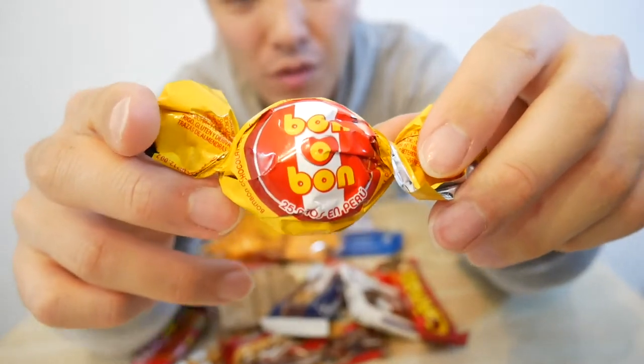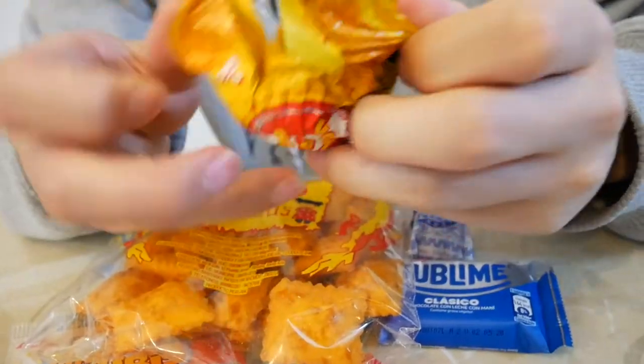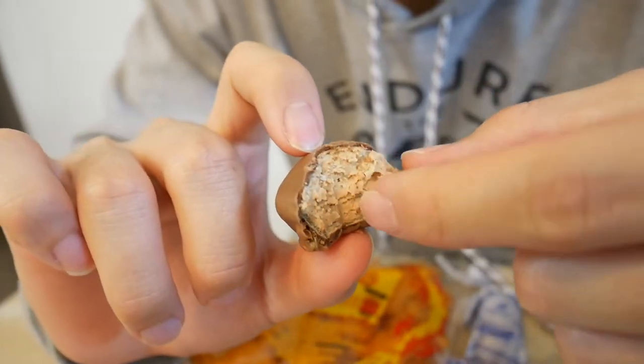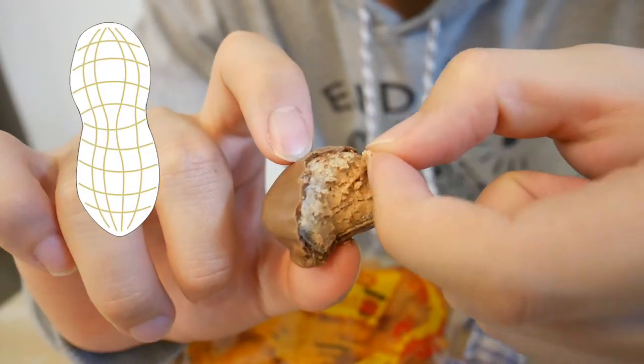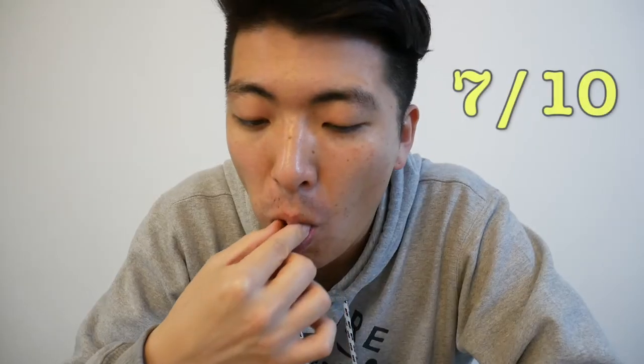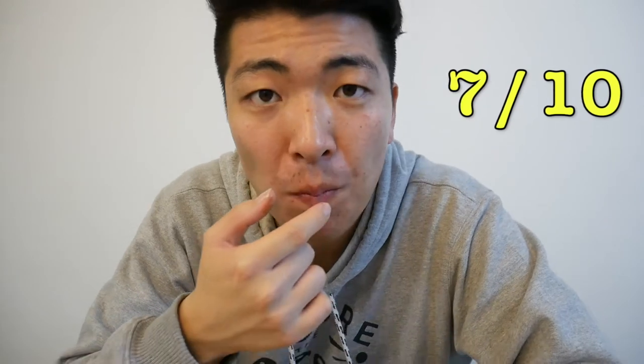I'll try this one, Bon o Bon. Has a Peruvian black. Oh, so it's a chocolate. It has a chocolate and this manjar cream. Oh, I like it. I like it. Next one.